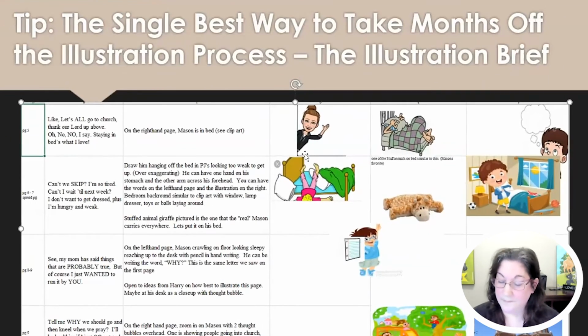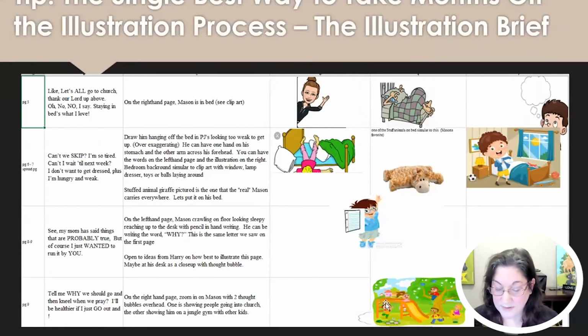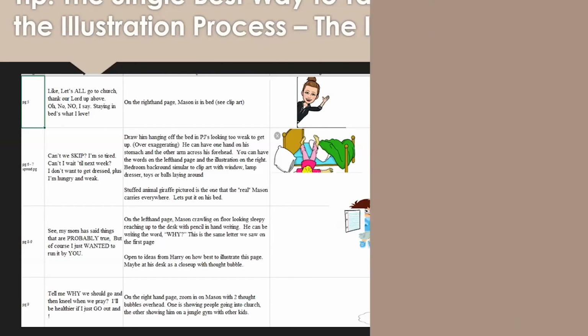Here's a good opportunity. Down further in the book here, she's got a little bit of information about the playground. Like, here's a sample of what I want the playground to look like. Here's a sample of the church I got married in. I want you to put that church in this book. So these are the kinds of things that come up as you're working through it.